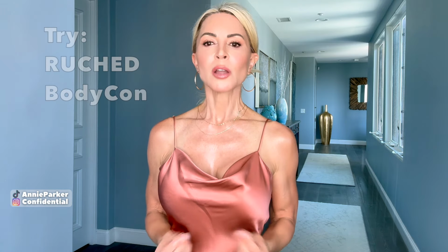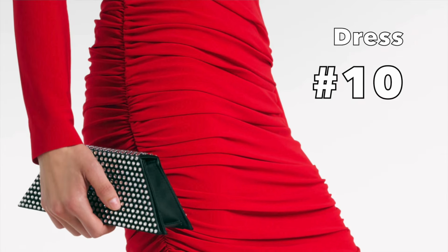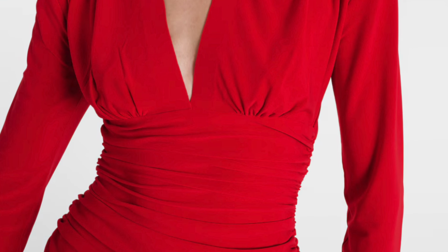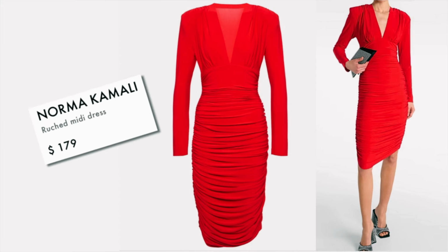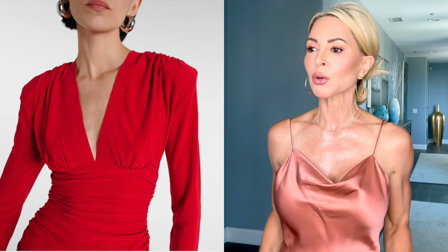If you like the idea of a bodycon, but you're thinking, that's gonna show every single lump and bump, me no think so. Go instead for a version with ruching. Not only is ruching slimming, but it creates soft gathers for a camouflaging effect with the sexiness of a bodycon dress. From Norma Kamali, this is a ruched midi dress. Flattering V-neck, light shoulder pads to give you a little structure and add even more drama to your curves.